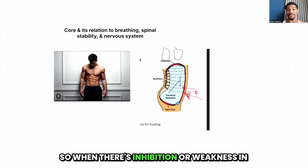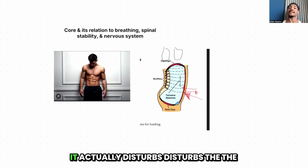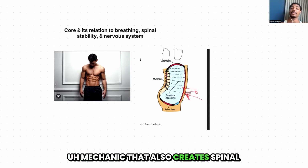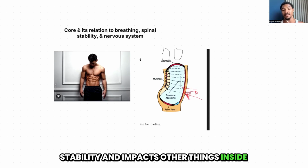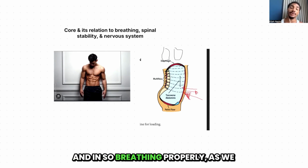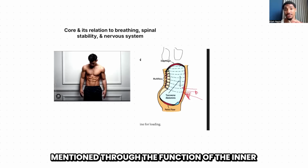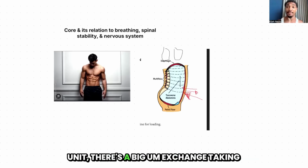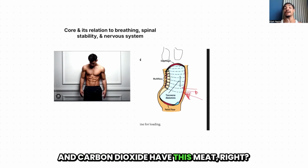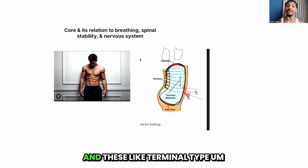So when there's inhibition or weakness in any of these muscle groups, it actually disturbs the feedback loop, or the flow, of this breathing mechanic that also creates spinal stability and impacts other things inside of the body. So again, breathing is directly correlated to stability. And in so breathing properly, as we mentioned through the function of the inner unit, there's a big exchange taking place inside of the lungs where oxygen and carbon dioxide meet, in these terminal type areas inside of the capillaries.